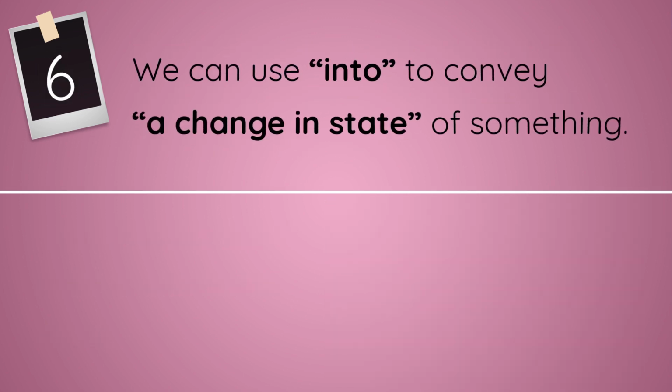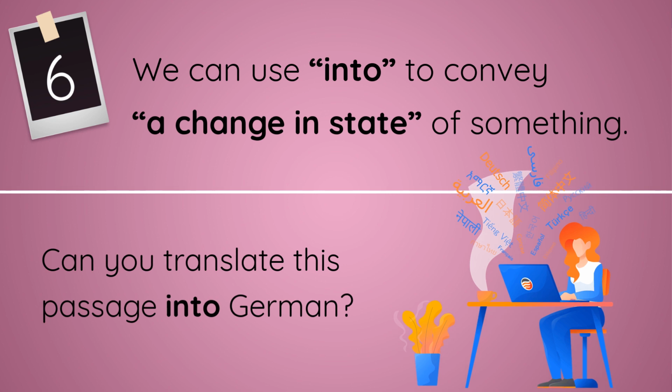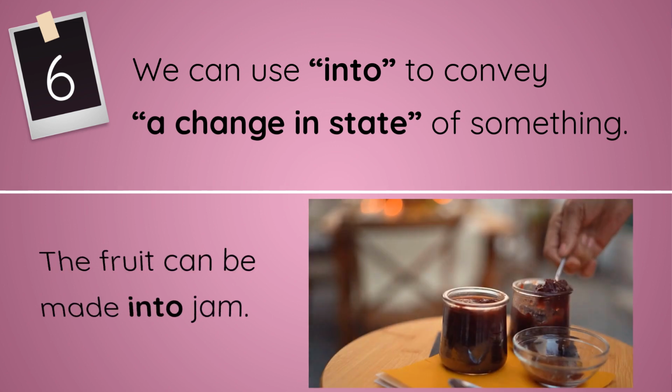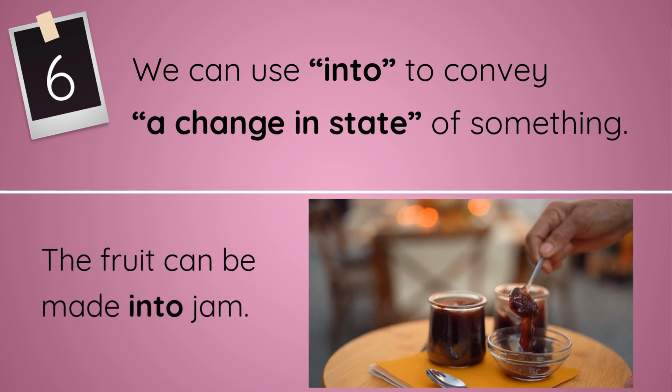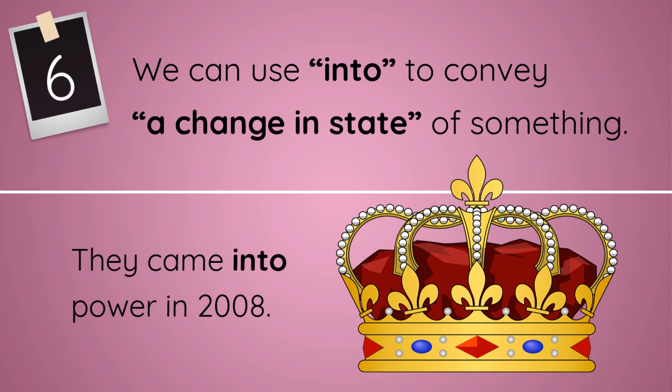We can use into to convey a change in a state of something. Can you translate this passage into German? The fruit can be made into jam. They came into power in 2008.